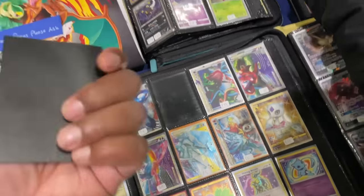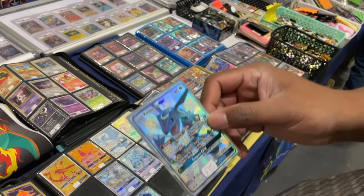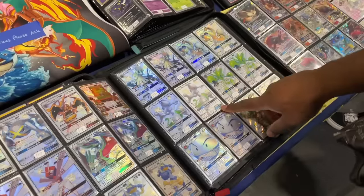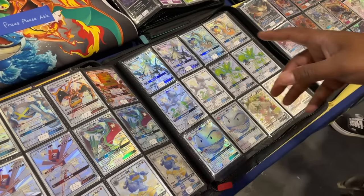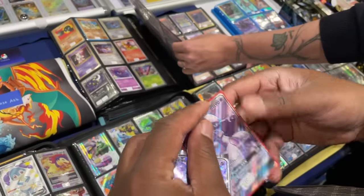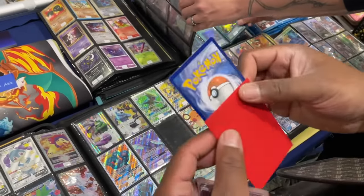Oh, Groudon for £7. You can see why, but guys, the budget's going to be gone. It might be like a 1k graded video. I don't even know now. Two Lucario. I've got some stuff that I'm sending already, which I'll show you guys later. Condition. Some stuff I might get for the binder collection. So might go over the budget, but 500 CGC budget.